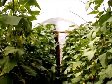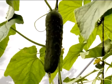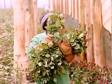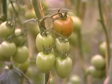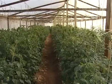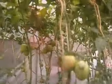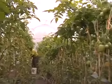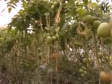Various crops are grown in a greenhouse, including cucumbers, flowers, tomatoes, and capsicum. Generally, the crop grown in a greenhouse should be of high value returns, comparative to its high cost of construction.